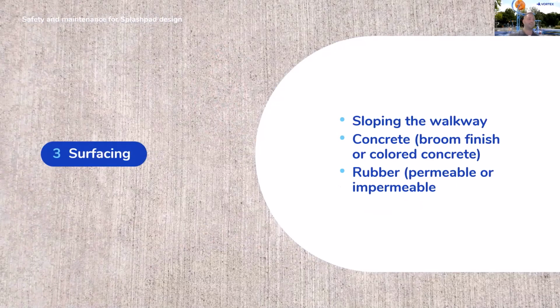Surfacing. Okay, so sloping the walkway. Slopes of surrounding areas should be taken into consideration during the design phase. If the surrounding walkway is located in the splash zone, meaning the water is going to land in that area, it should be sloped back to the splash pad drains. Some health departments allow for the walkway to be included in the splash pad, but most do not. We, as a company, always design for a 5-foot spray-free zone, a 5-foot wide buffer around the perimeter of your splash pad spray zone.